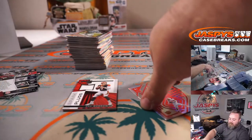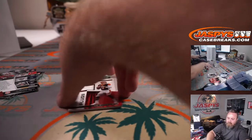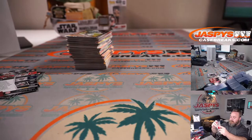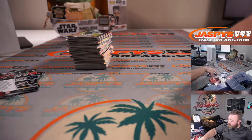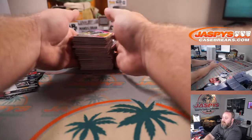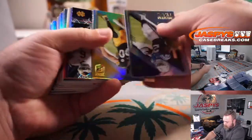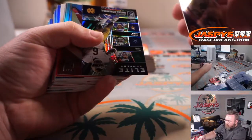And we saw one of these rookie on decks. I think I got one of those earlier in that case last time, but this is no numbered cards. Hopefully this means we're zeroing in on an auto for Sean. Jeremiah Owusu-Koramoah, Elite Company. That'll be randomized at the end.